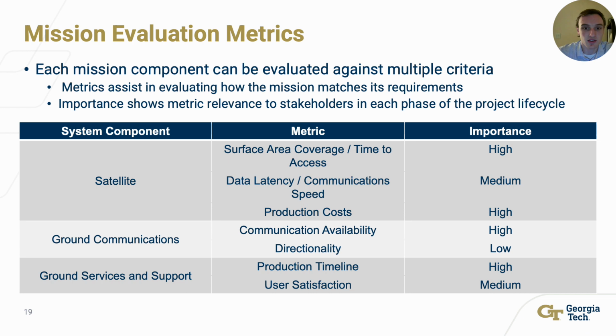There are multiple metrics that we can use to evaluate different aspects of our mission. Some of these include metrics evaluating the surface area coverage or time to access for various areas of lunar orbit, as well as data latency or communication speed for the satellite segment. If we look at the ground communication segment, metrics can be used to evaluate the communication availability as well as the production timelines and user satisfaction.